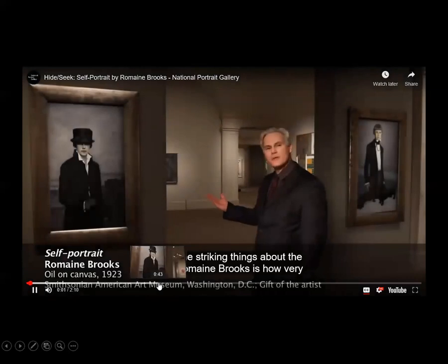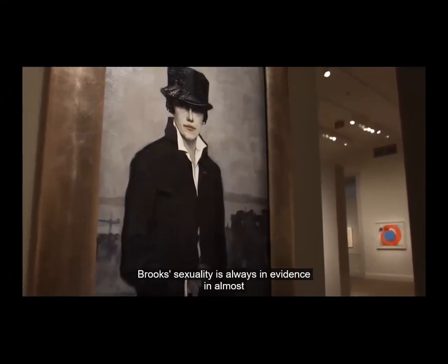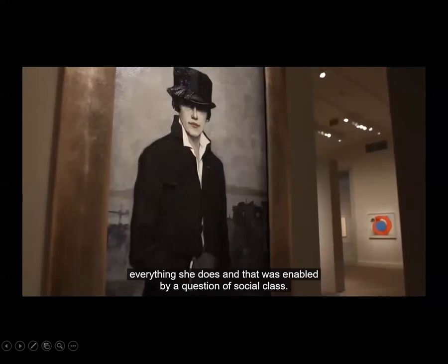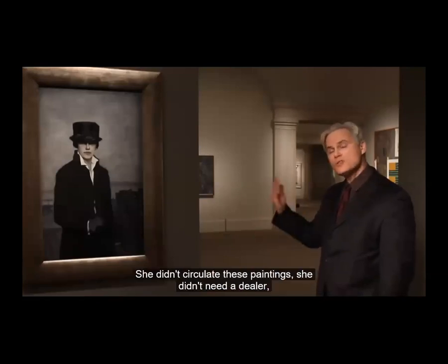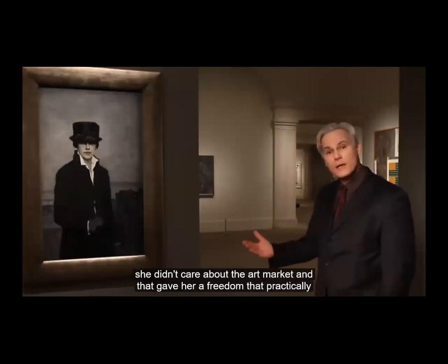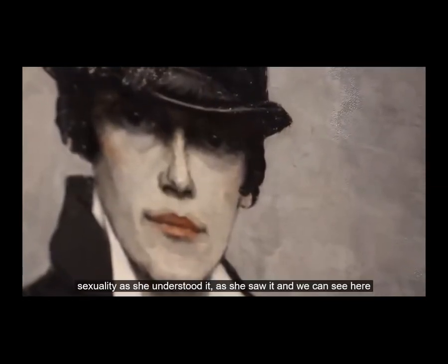One of the striking things about the artist Romaine Brooks, and in fact, Brooks's sexuality is always in evidence in almost everything she does. And that was enabled by a question of social class. In 1903, she had inherited $9 million. So this is a woman who was immediately transformed into one of the wealthiest women in America. She didn't circulate these paintings. She didn't need a dealer. She didn't care about the art market. And that gave her a freedom that was practically unparalleled at this historical moment to represent sexuality as she understood it, as she saw it.